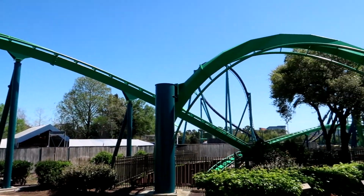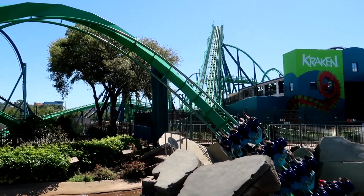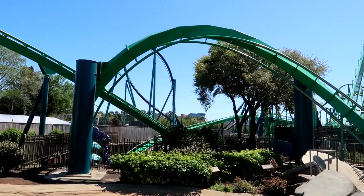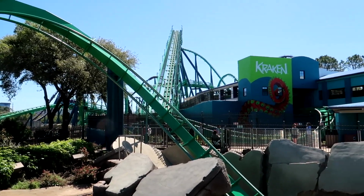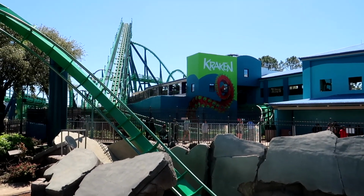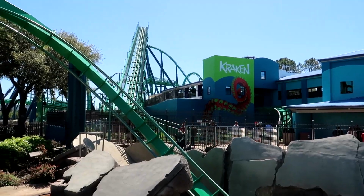God, it looks the part, and that's also the new colours on the train. There we go. Oh, it looks great. Look at them blue restraints. Oh, it looks beautiful. Right, I'm going to go and join the line for Kraken. Nice B&M flawless coaster. Let's go and ride.